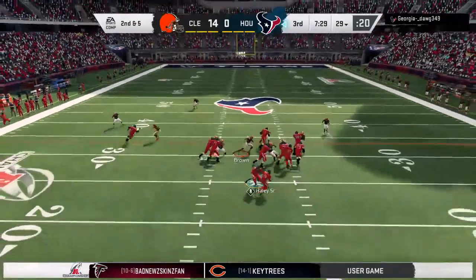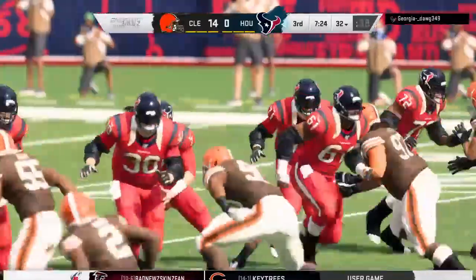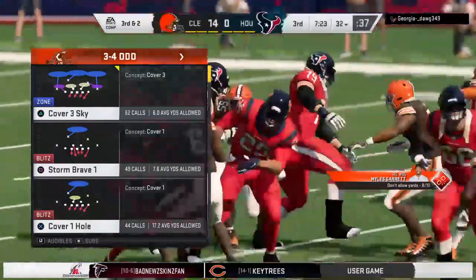Under center now. Again, it's Jones. And tackled down after a gain of 3. Leaves him with 1 yard to go on 3rd down.